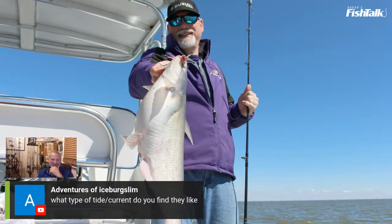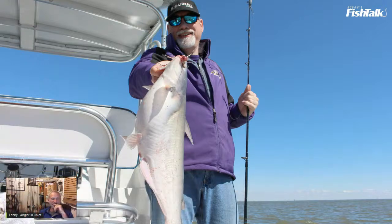All right, here's another tactical question. What type of tide current do you find they like? Oh, so the tide part is a little bit of a toughie. Now the current part, they definitely like the current. I don't know if they, let me back up. I don't know if they like the current or if the current helps disperse the scent of your baits for a longer distance so that they pick it up and come to it. I don't know which it is, but they definitely do want a current. Current is a good thing. Specific tides, I'm at a loss. Everybody feel free to chime in. I think we've pretty much addressed that.